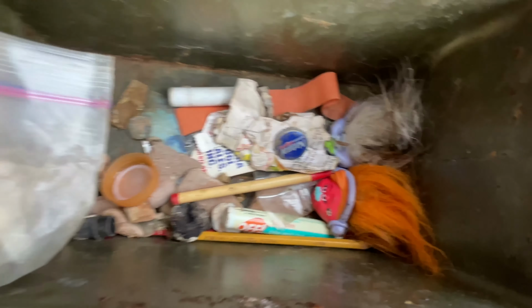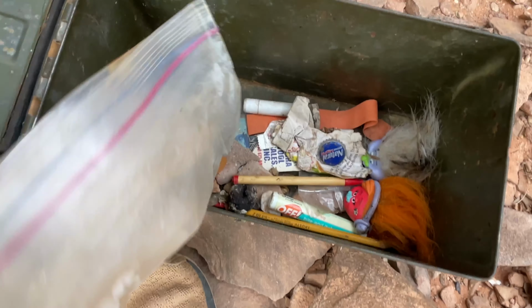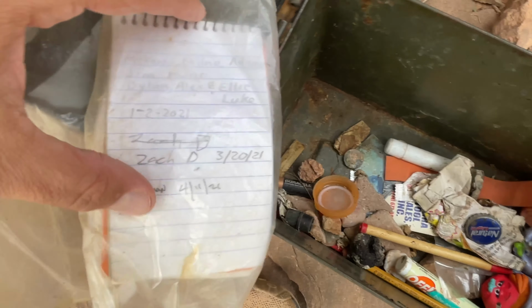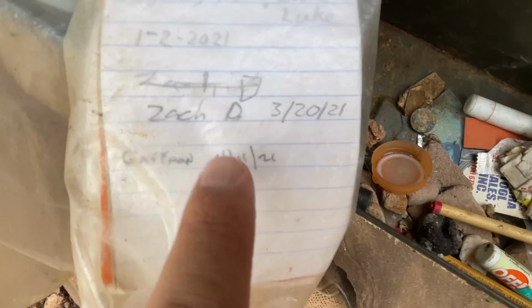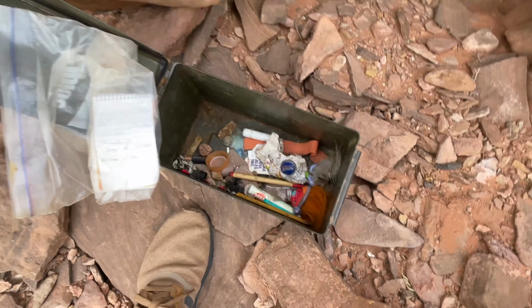People's trash. Two troll dolls. Chapstick. Looks like a geocache marker. Looks like the last person to find it was April. Gross. This is such an interesting spot, you guys.